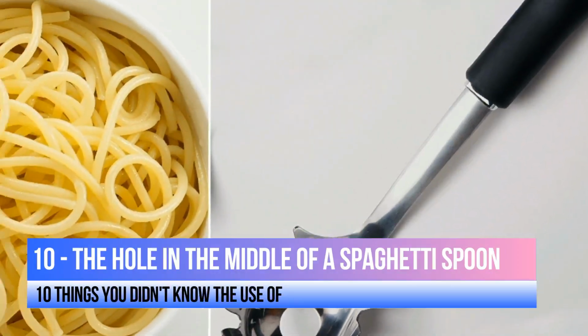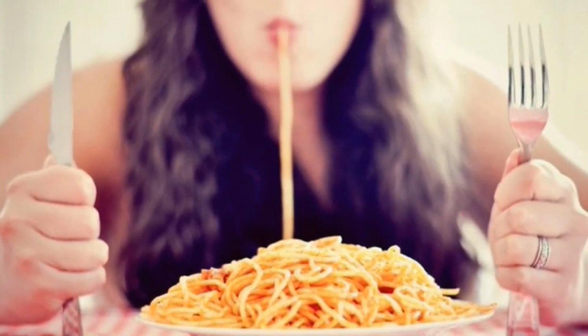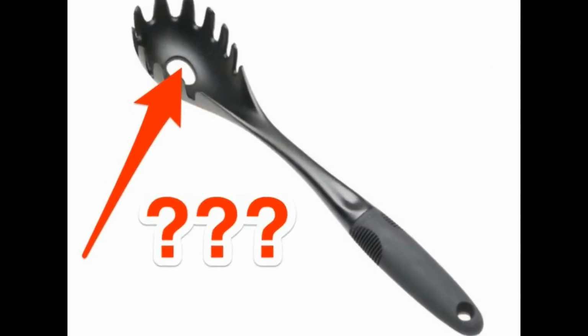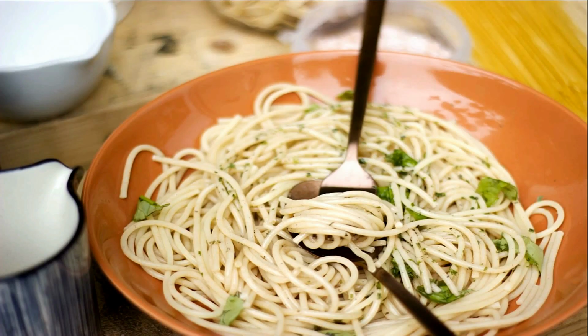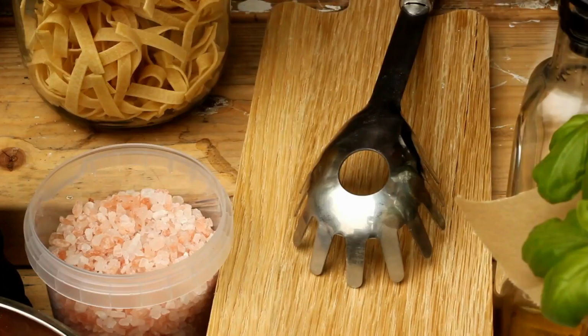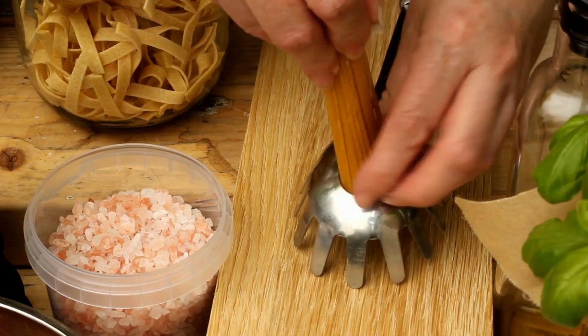Number 10. The hole in the middle of a spaghetti spoon. If you love pasta, then you definitely know what a spaghetti spoon is. The spaghetti spoon has fork-like edges and a big hole in the middle. Now, a lot of people usually think that this hole is just to let water out when you're bringing out the pasta. And while they're not wrong, that's not its only function.